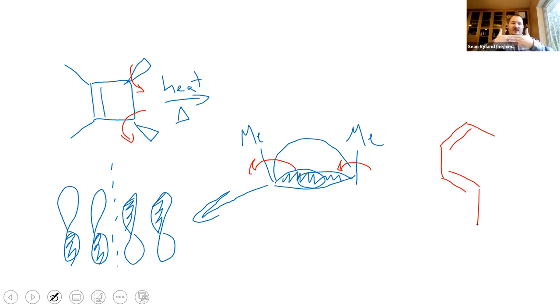And then we need it, and cis, the methyls pointed the same direction. Then we had to rotate both of them the same direction in order to get to the HOMO, which means we wind up with both of the methyl groups pointing the same direction after the rotation happens.